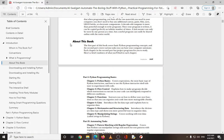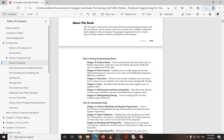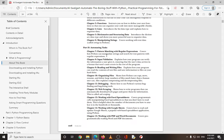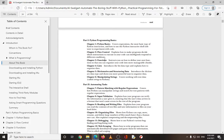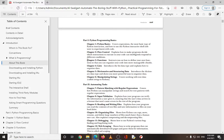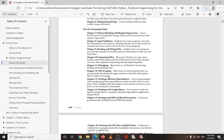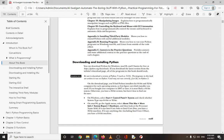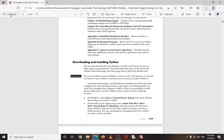So here, finally, he lays out the chapters of the book. Remember, part one is programming basics, then automating tasks. So I guess here are the basics, and then we use these basics in the next part, which is automating tasks. So we learn basic Python programming skills, then incorporate them into automating several tasks. Then installing third-party modules, then running programs. I guess this one is running your Python program in Windows, outside of the editor. And some practice questions and the answers.